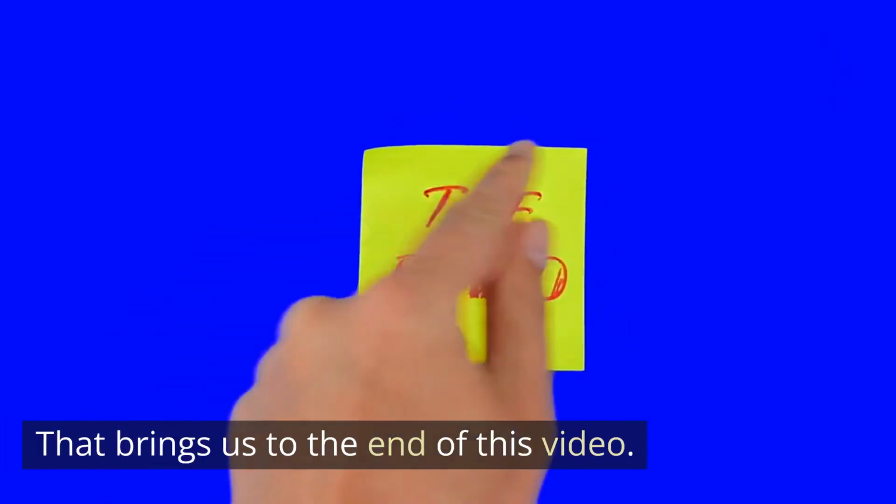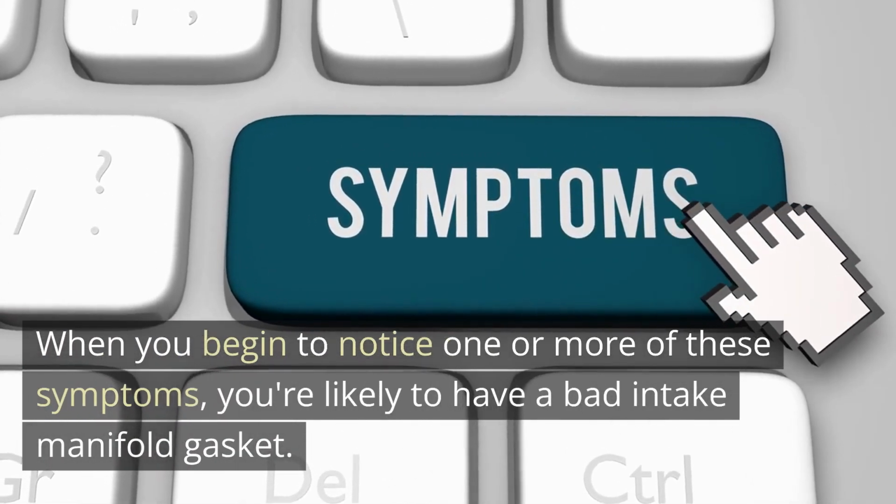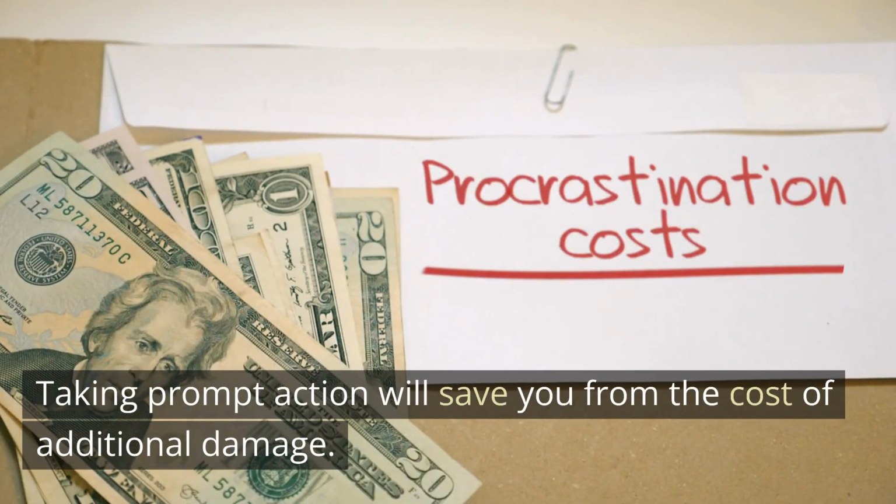That brings us to the end of this video. When you begin to notice one or more of these symptoms, you're likely to have a bad intake manifold gasket. Taking prompt action will save you from the cost of additional damage.